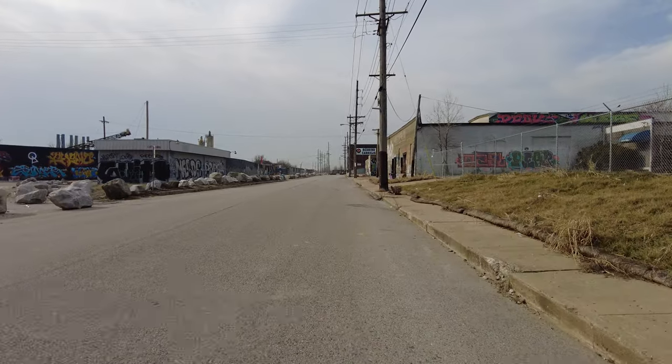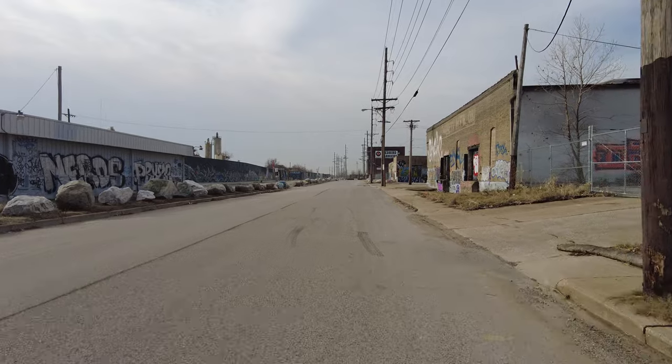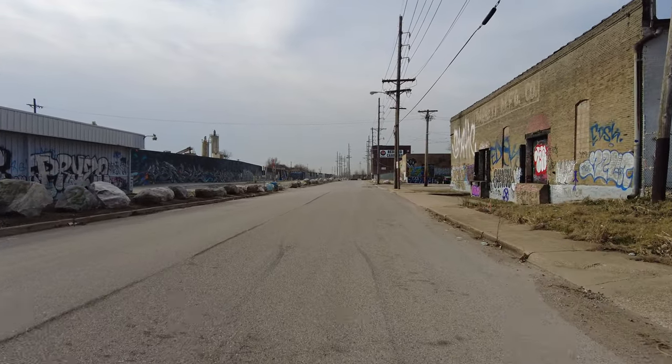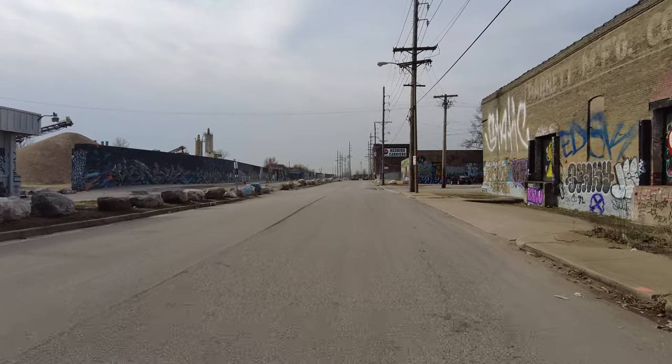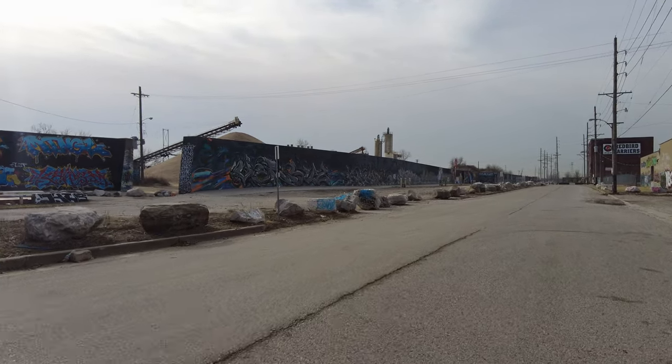When I've read reviews on Google over the years, it's just like I said, the artwork is constantly changing. So sometimes when people come and tour it, they say, oh yeah, it looked awesome. But other times people say, ah, it looked all run down.